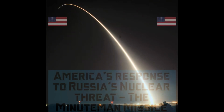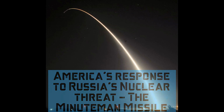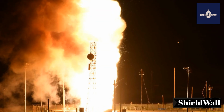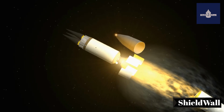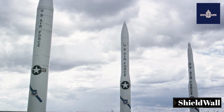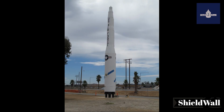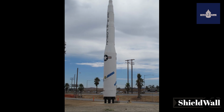The LGM-30 Minuteman is an American land-based intercontinental ballistic missile, ICBM, in service with the Air Force Global Strike Command. As of 2021, the LGM-30G Minuteman III version is the only land-based ICBM in service in the United States and represents the land leg of the U.S. nuclear triad, along with the Trident submarine-launched ballistic missile, SLBM, and nuclear weapons carried by long-range strategic bombers.